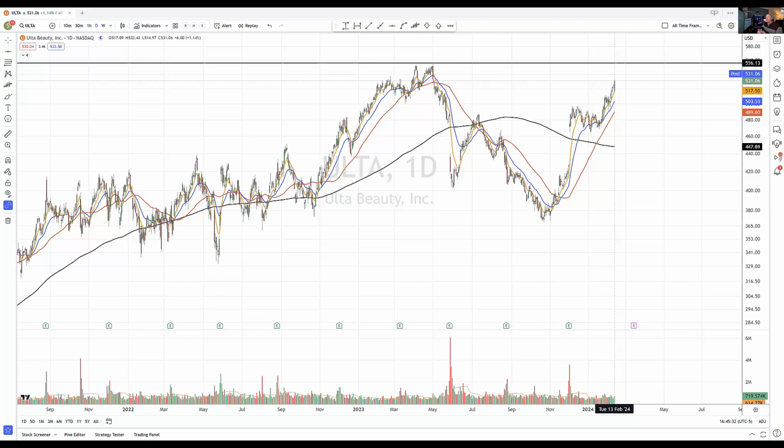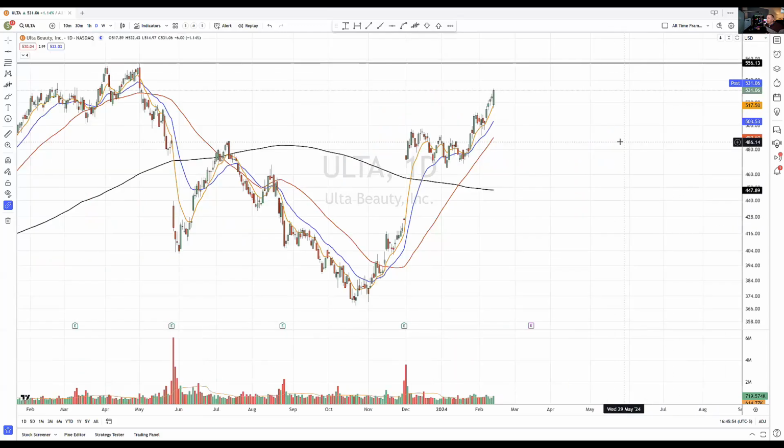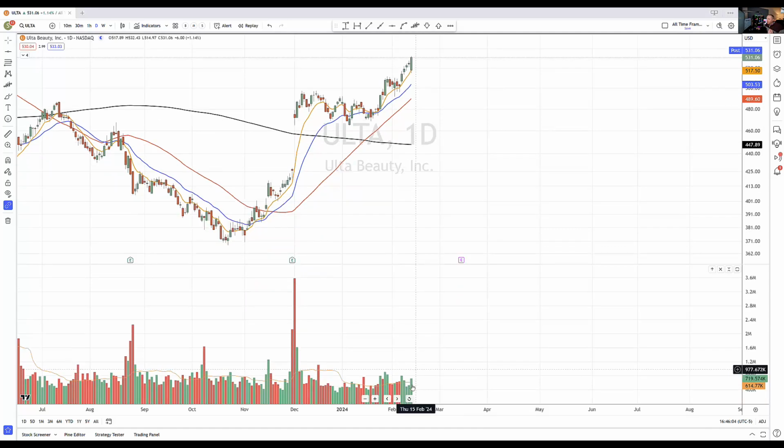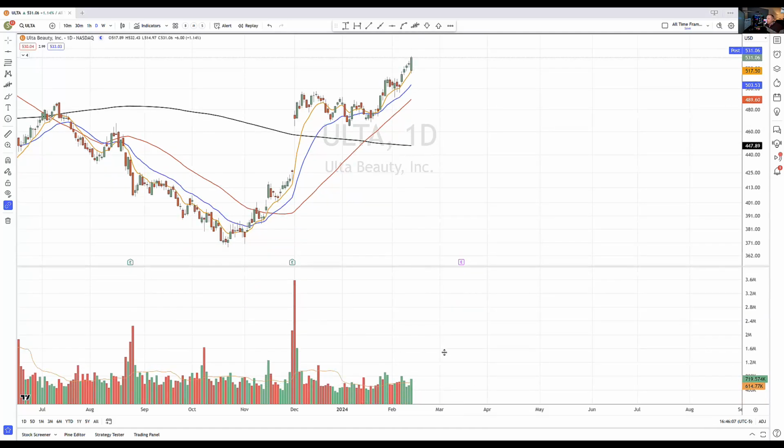Want to take a look at Ulta Beauty? This is ticker ULTA. Now, Ulta Beauty is seemingly one of those sectors and evidently one of those stocks that is unaffected by CPI. We had the CPI report come out higher than expectations. Ulta Beauty opened lower like most of the market, but unlike most of the market, did not make a new low on the day. It bounced off of that 8-day exponential moving average and closed near the highs. And it even did it on pretty decent volume, slightly higher than average volume on the day.